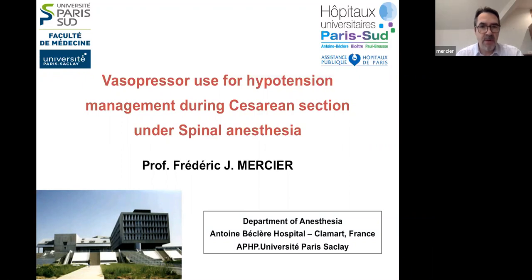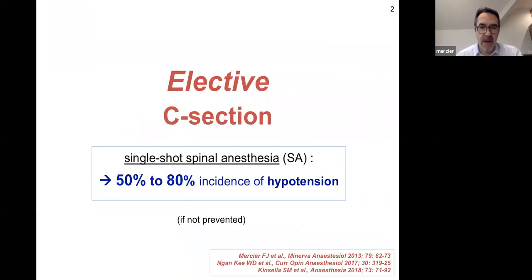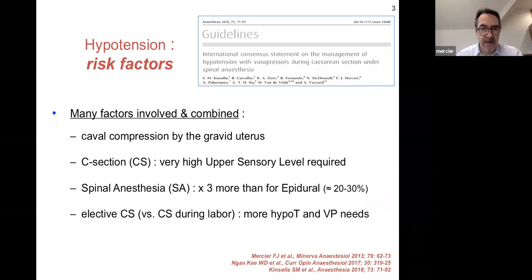So today we are going to talk about vasopressor use for hypotension management during cesarean section under spinal anesthesia. Hypotension during elective cesarean section is very frequent, with an incidence up to 80% if not prevented when using single-shot spinal anesthesia. In addition, there can be other hemodynamic disturbances, such as alteration in maternal cardiac output or in uterine blood flow. There are many factors involved and combined to explain why this hypotension is so frequent during cesarean section.